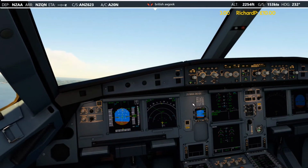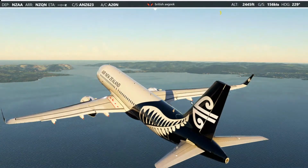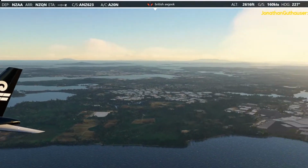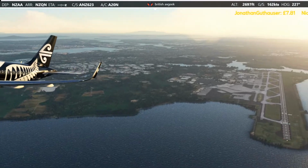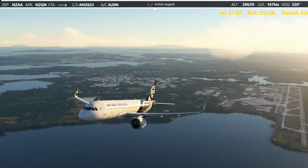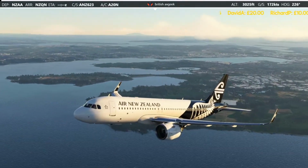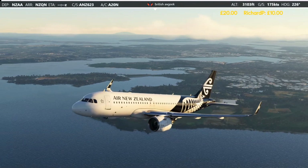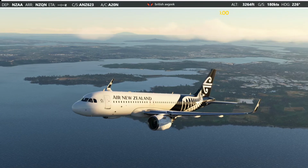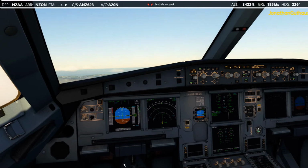Auckland traffic, Air New Zealand 623 airborne at 2,500 feet. Look at that. Climbing like a homesick angel, as they say. Auckland looks absolutely stunning. Part of the world actually I really want to visit, should I get the chance at some point in my life. Does look quite spectacular.